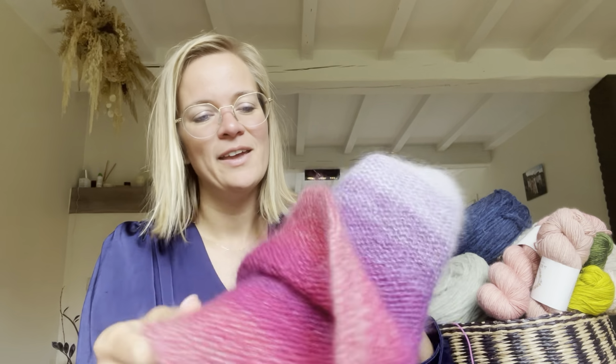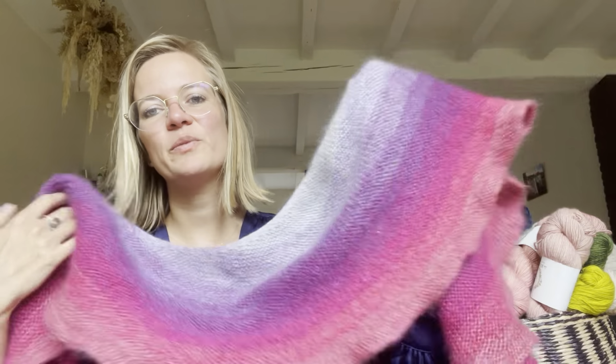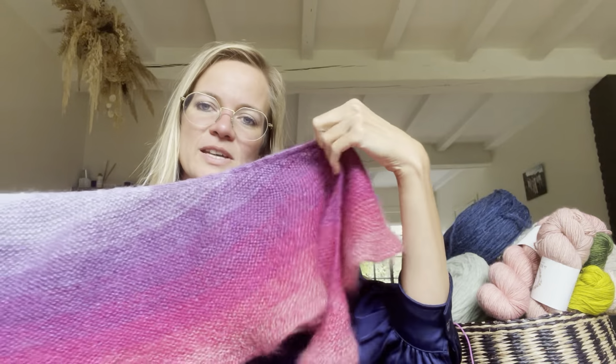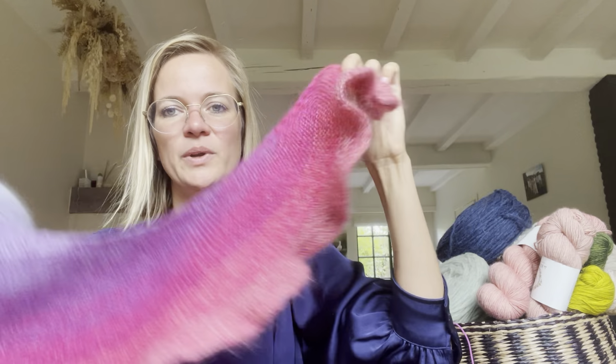So I had all these different gorgeous silk mohair balls, and of course didn't know what to make with them. And this project was perfect. I did incorporate some scraps as well from other colors that I still had left in my stash. But yeah, I really like the effects.